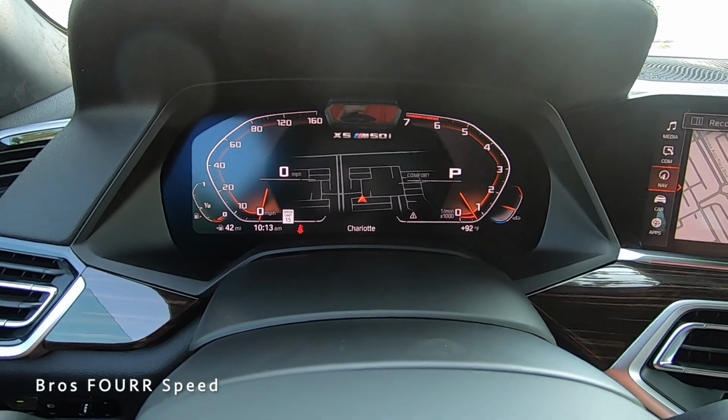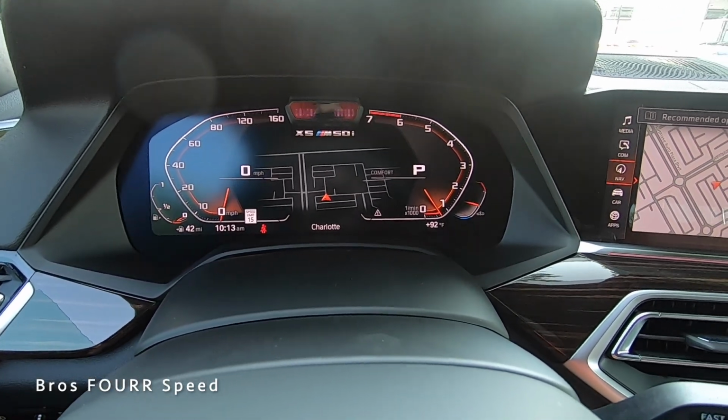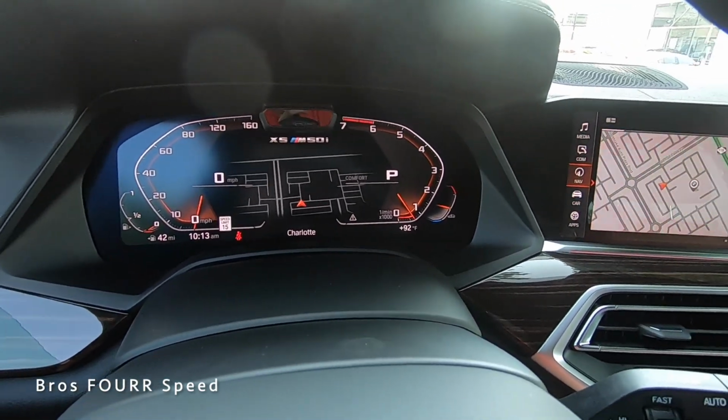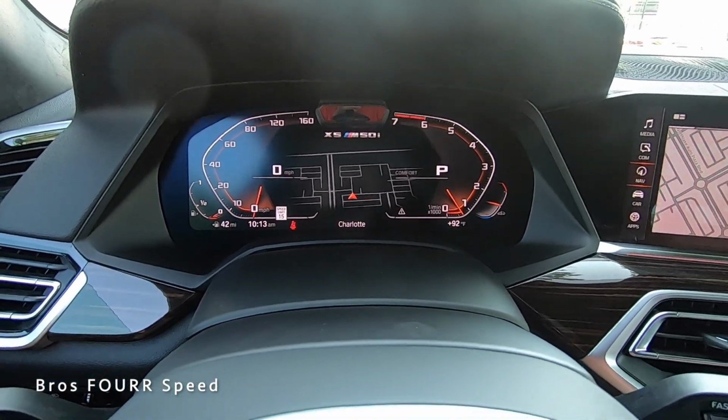And then coming back to this gauge cluster, you'll see over on the left side is the fuel gauge as well as your miles per hour. On the right side is the tach and the engine temperature. You can also see a map right in the center. If you have the navigation going on that center screen there, it will pull it up in the middle here, which is really nice to see.